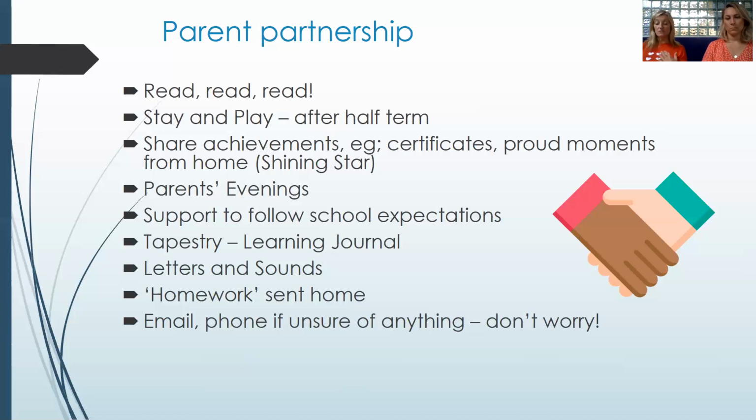But it's just us mentioning to you and then you showing to your child that we're both singing from the same song sheet, as they say. Help us with the letters and sounds, so encourage your children to learn the sounds that they need that's in their letters and sounds pack. We might send home any extra little bits of homework, so if we notice that your children are struggling a little bit with some sounds or letter formation or some numbers, we might send home some extra bits and bobs for you to do. So we'd encourage you to do those too.